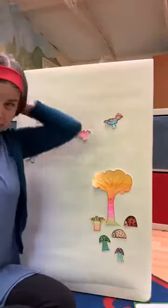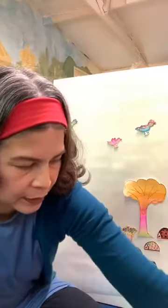So today, very special day, Friday. All right. So let's start with some paper. We're going to make one more puppet. So I'm going to get some, I had some leftover paper here.